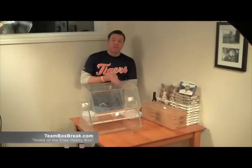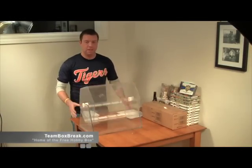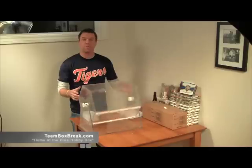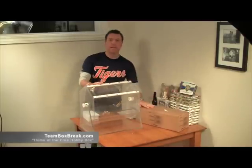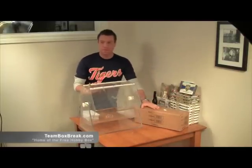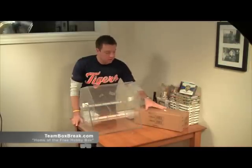All right, here we go. Huge day today. We're stepping up our game here. We have a slightly used lottery bingo raffle, clear polyurethane shuffler here. Here's the case. High impact polymer. Solid too, no welding marks.